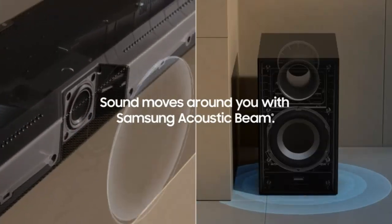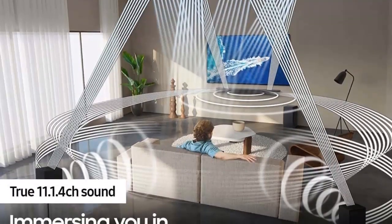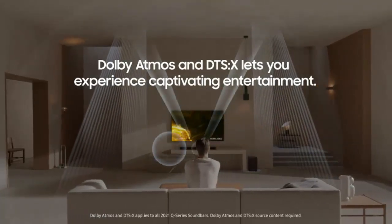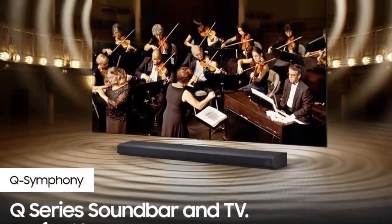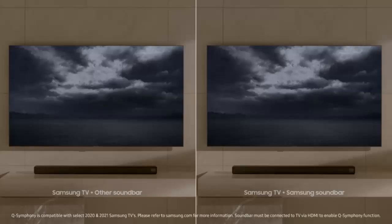true 3D audio immersion. It also features true 3.1.2 channel sound with a complete audio entertainment experience with 3 channels, 1 subwoofer, and 2 up-firing channels. Enjoy Q Symphony, which perfectly synchronizes and immerses your TV and soundbar audio, and SpaceFit sound, which calibrates sound and enhances clarity to fit your space.